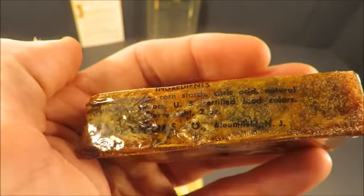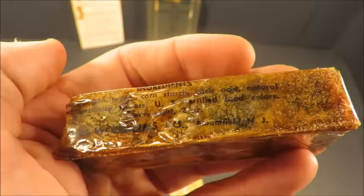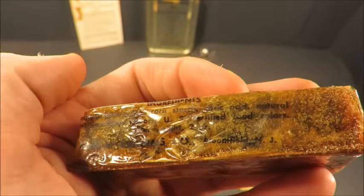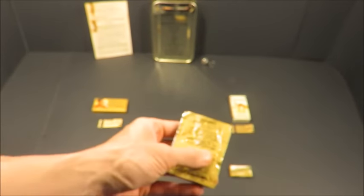Ingredients, check that out. US certified food colors. You know those aren't certified anymore, most likely. Charms Company, Bloomfield, New Jersey. It's a 2-ounce bar. The jelly bar was definitely the best thing so far. Well, that and the chicks.